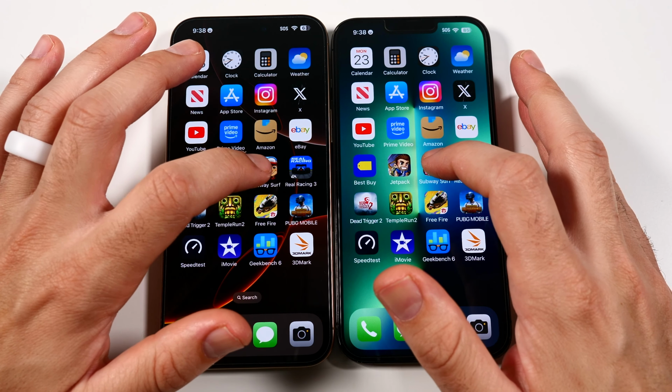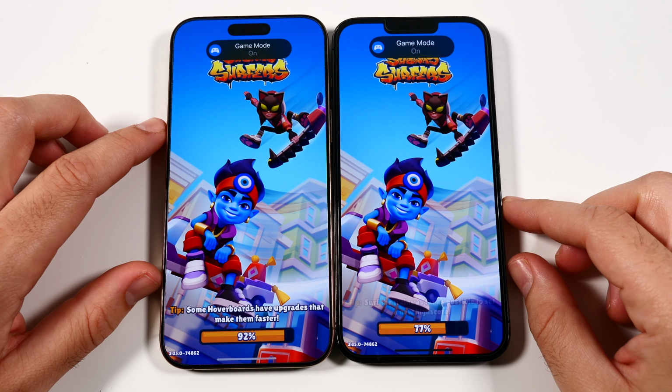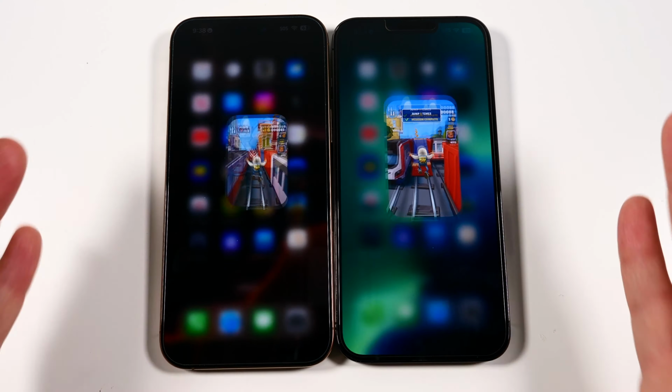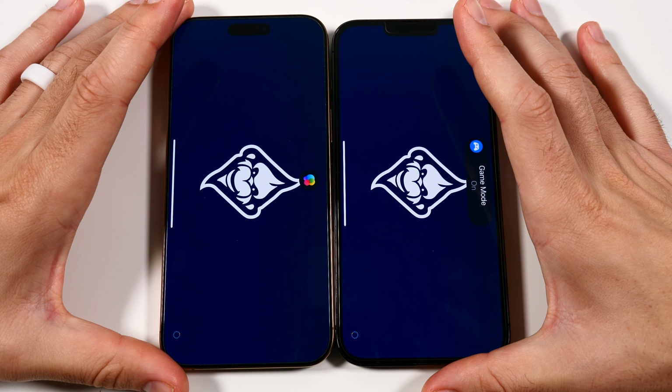But I'm going to tell you the fact of the matter. People open apps every day. That's what they do. They buy a phone, they download apps, and they use apps. And you can see the differences in this test, how much different these apps load, how they perform. It really gives you that visual. Let's go into Real Racing here, and we'll see what happens.